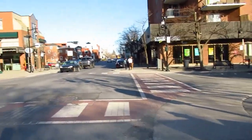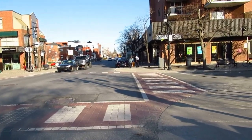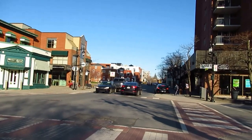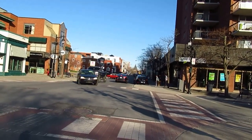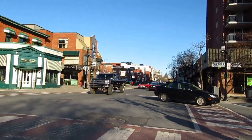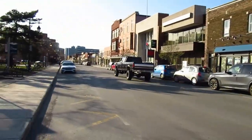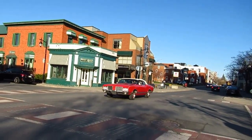Oh, it's a Bronco. Get out of here. He's driving on this street with that? No way a guy who owns a truck like that lives around here. It's got a diesel in it too. Boy, that guy's not being patient either. Oh man! Yeah, buddy!